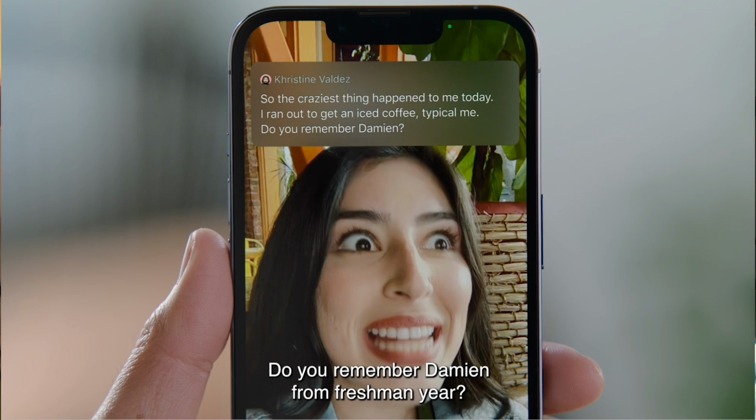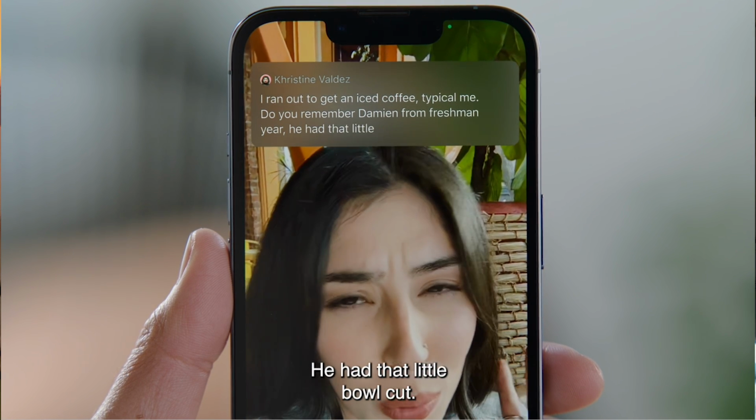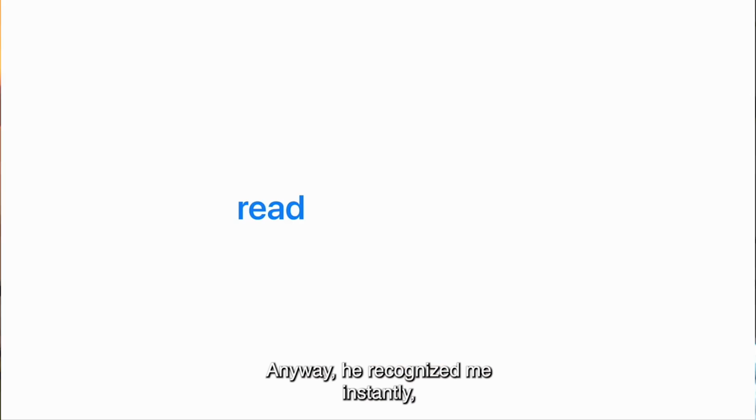You see how they're talking and it actually shows what they're talking about, and that would be super cool. And if someone says, no, I never said that, you can literally go back and look at what they said. No more gaslighting.